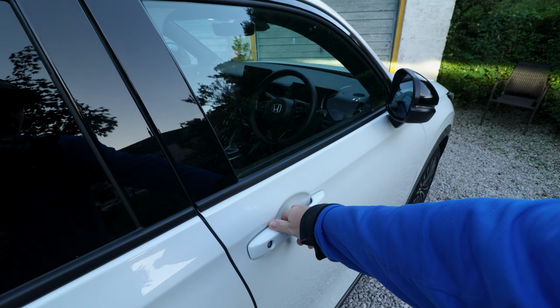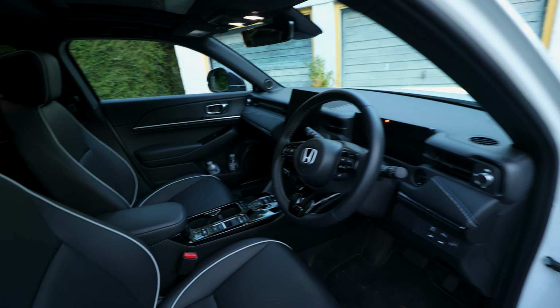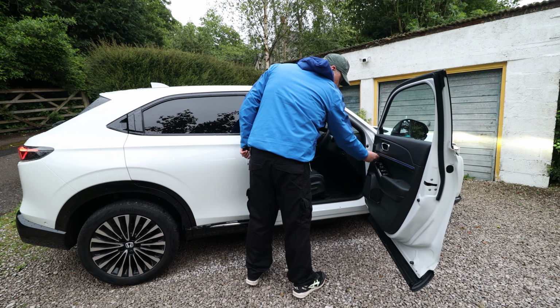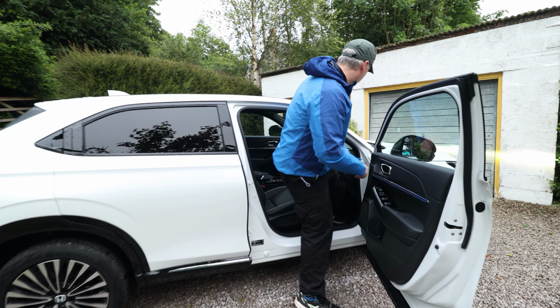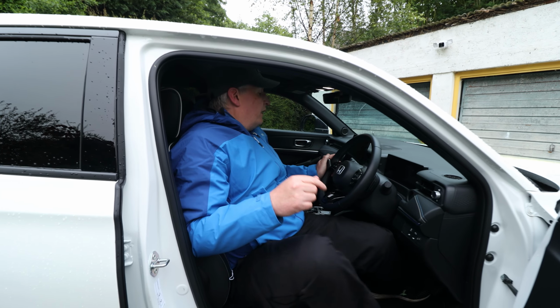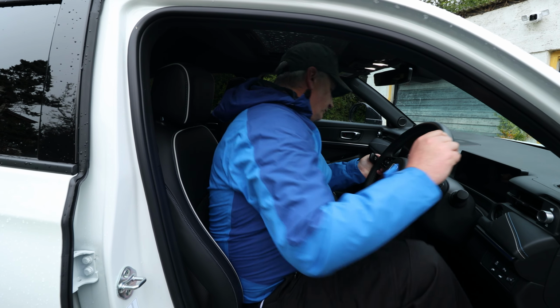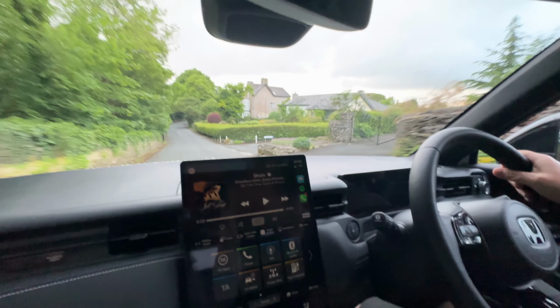Keyless entry. The door opens nice and wide, and soft touches, padded areas, and I do like this trim. Decent cup holder, climbing in, absolutely no problem. Took my head a little bit, and yes, I do have a grab handle. Excellent. No, it's comfortable. I do like the interior.